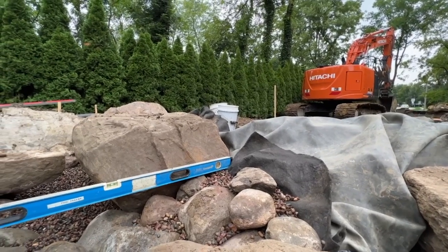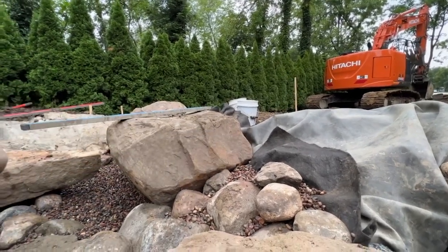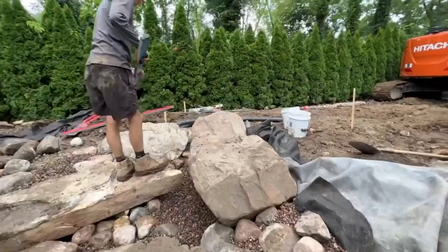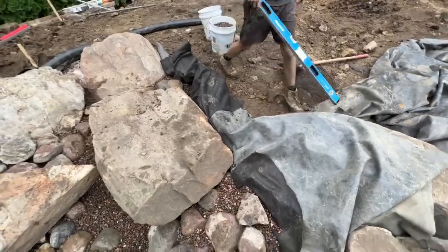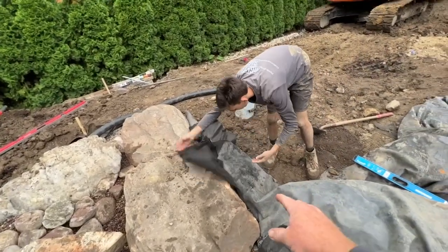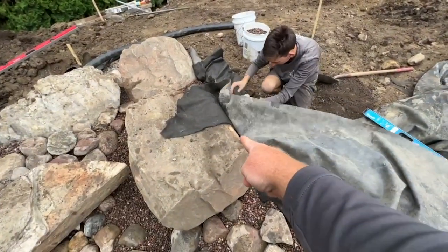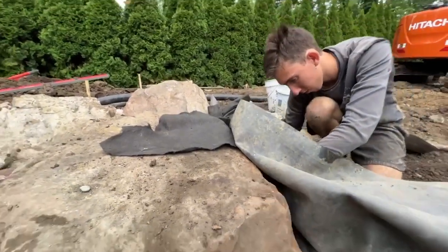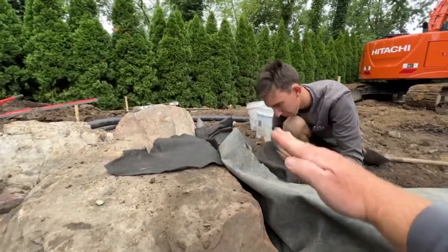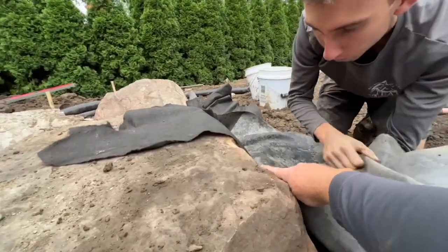And what happens on these areas that build up, no matter how much we compact the space, it's gonna settle. The other thing we like to do is leave a lot of extra liner. So you can see how we haven't cut this yet. So Jack's gonna take that liner, fold it, bring it all the way up to the back side of this rock here. And then instead of trimming it right here to this level, he's gonna take that excess liner, just fold it down. So he's gonna bring that soil all the way up to here.